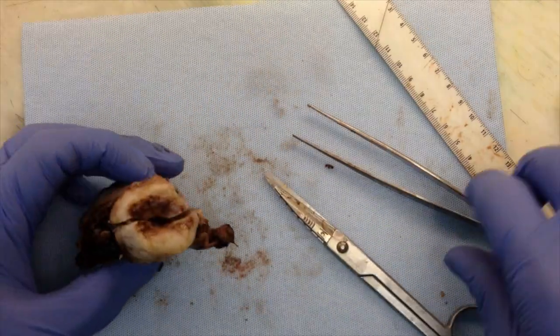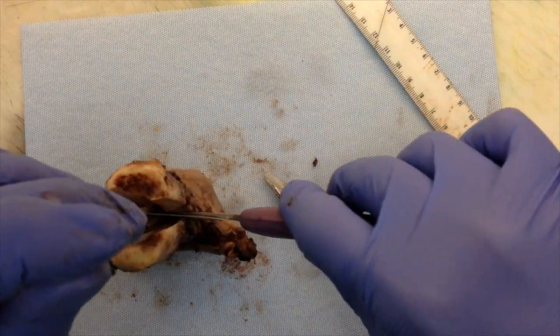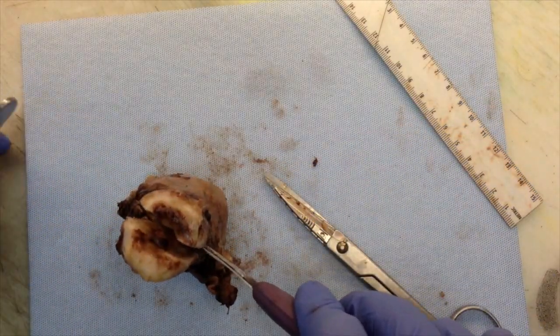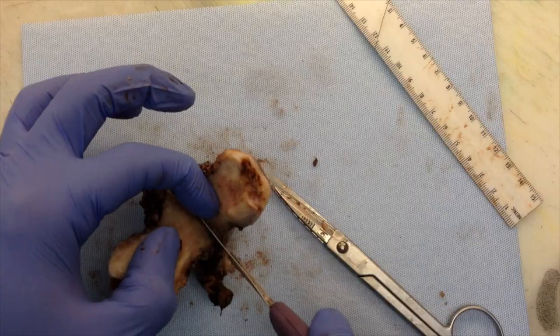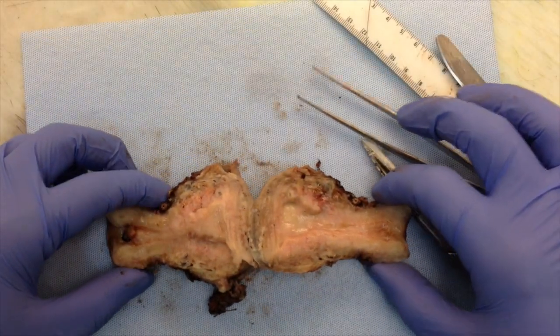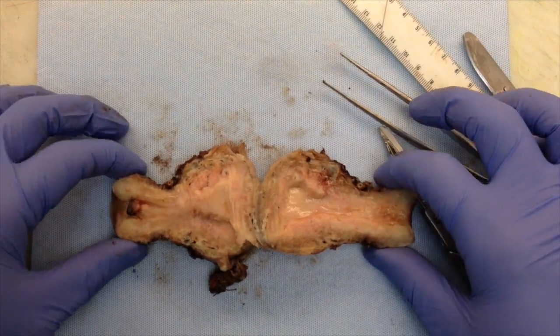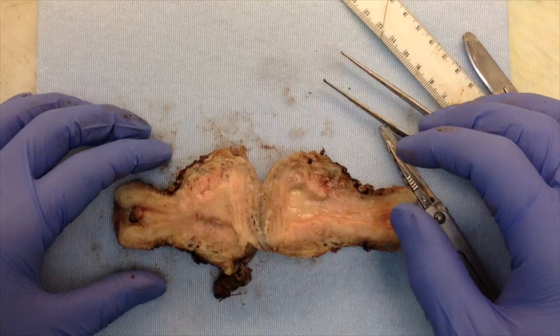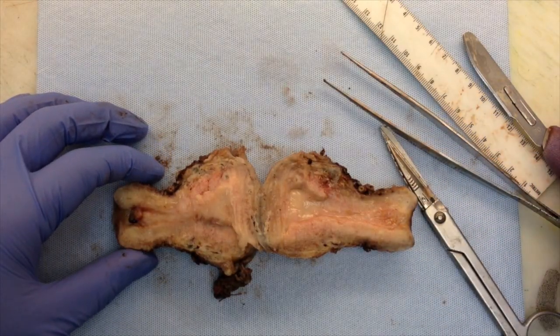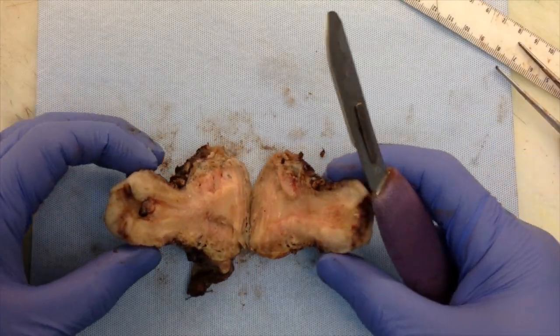Period. Take your forceps, put it into the os, and just cut it down like this, whichever way you feel is easier. So the next thing we're going to do is I'm going to start a new paragraph, because now I want to put everything on the inside that I'm describing in a new paragraph. Actually, before that, I'm going to take my cervical sections.